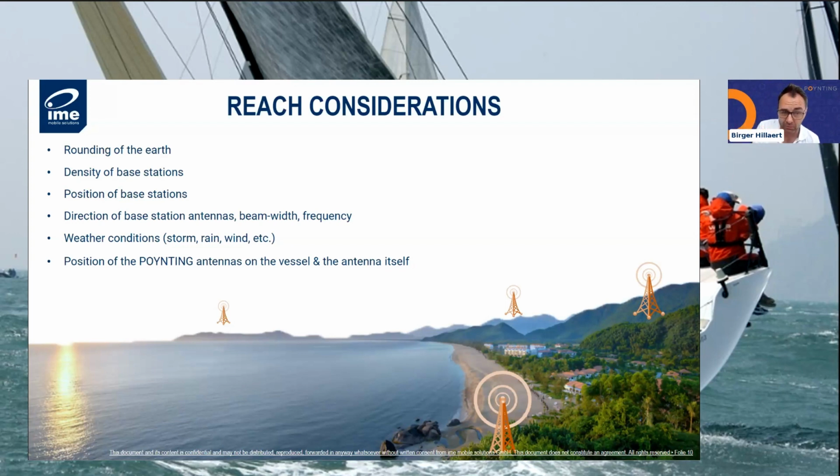If there are more base stations and they're, for example, elevated on hills alongside the coast, they will of course reach much further. Yes. The direction of the base station. I'm not sure if you already looked at the base station. It has normally 3 antennas on it, 120 degrees opening, each covering a side.